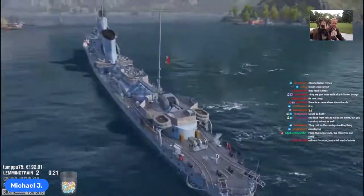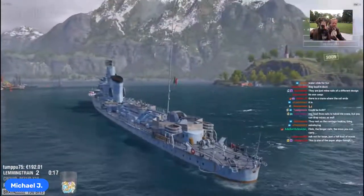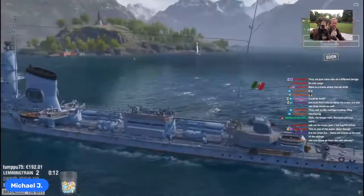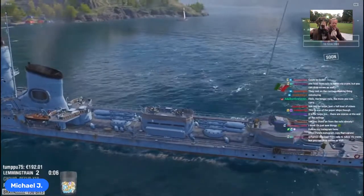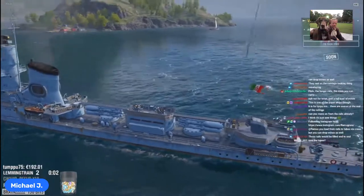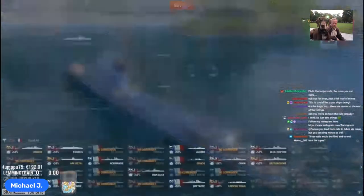The longer the rails, the more you can carry. Mines, yes, but I don't know. I would assume this is mine laying, but maybe I'm wrong. There are cranes? Yeah, I can see cranes here, used for loading, I assume, the mines, or loading the torpedoes as well. These would be packed with mines. That's what I'm thinking as well.